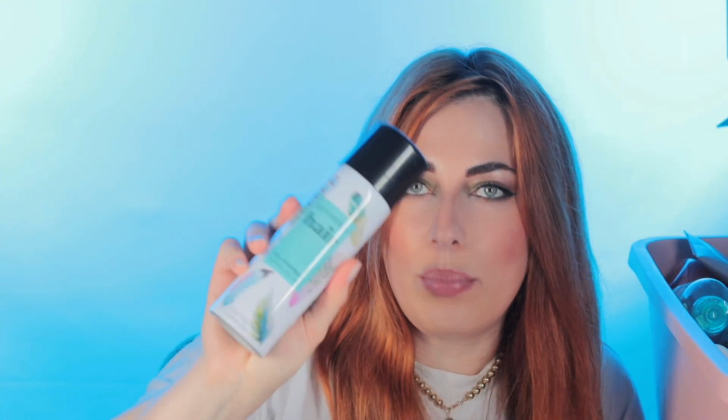Ooh, the next one is fun. It's the Sephora Collection Dry Shampoo, and remember, it doesn't smell anymore, but it smells, oh, it's not even empty yet. Okay, it probably is. But first of all, let's talk about this packaging.